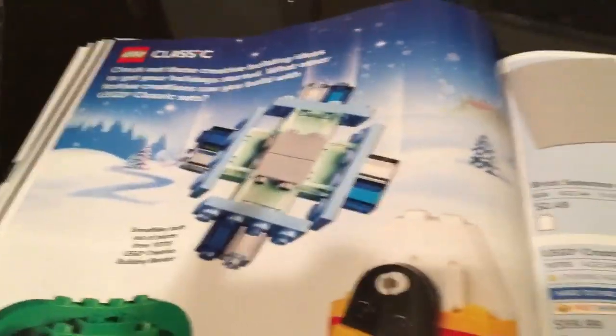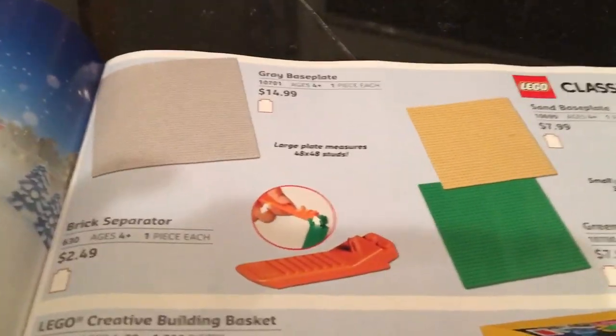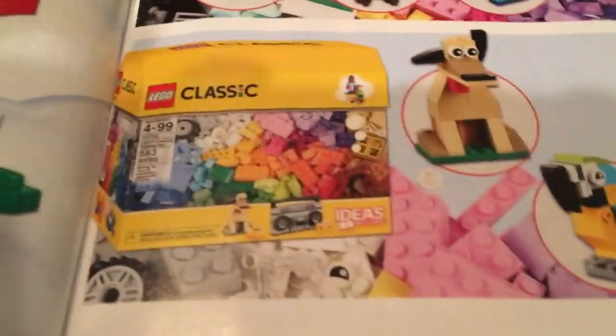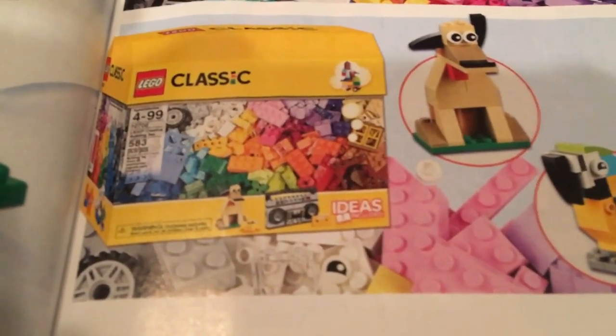Then you got these classic builds that are from some of these sets. You got base plates and stuff like that. You got classic XL, and then you got the regular one.